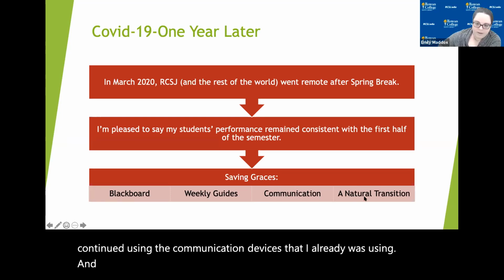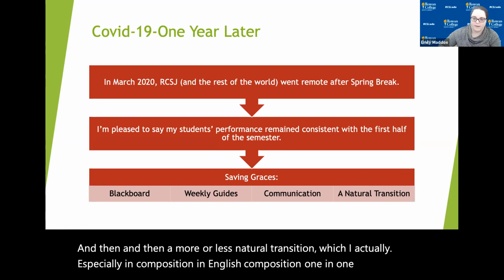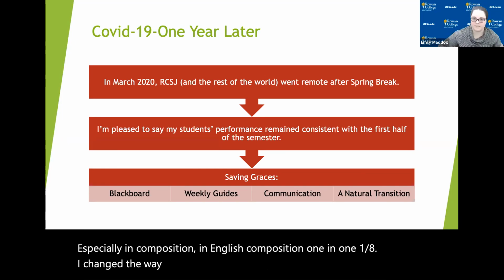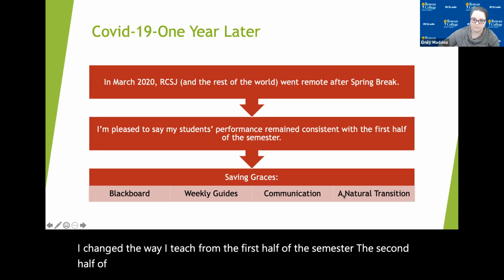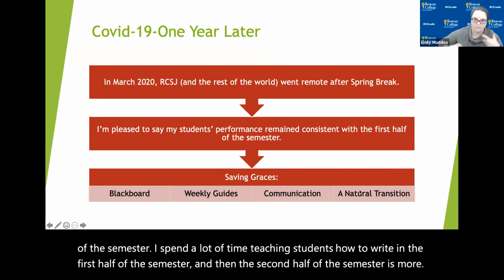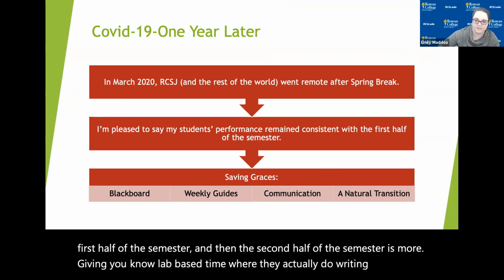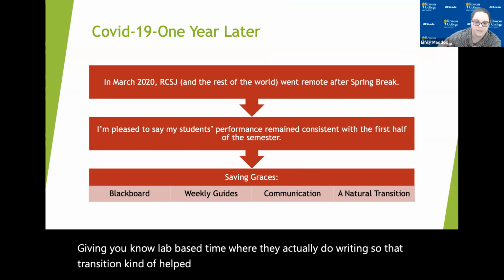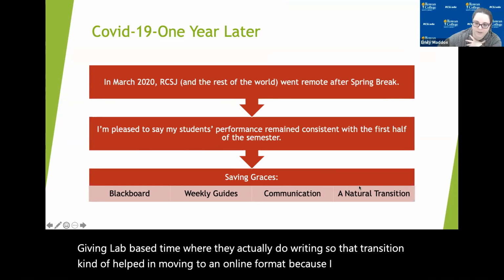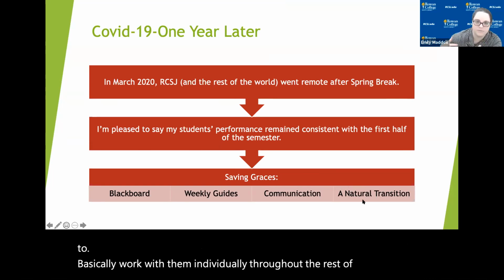And then a more or less natural transition, especially in composition, English Composition 1 and 101E, I changed the way I teach from the first half of the semester to the second half of the semester. I spend a lot of time teaching students how to write in the first half of the semester, and then the second half of the semester is more lab-based time where they actually do writing. So that transition kind of helped in moving to an online format, because I was able to basically work with them individually throughout the rest of the semester, and they were able to complete their work.